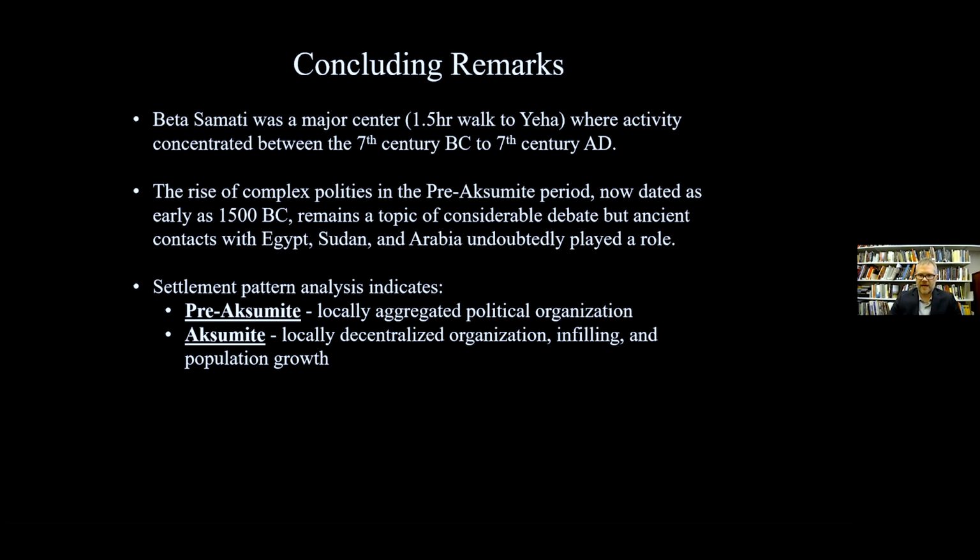The Aksumite period shows locally decentralized organization, interestingly enough. So we have the capital city of Aksum exerting control over a really massive area, including Ethiopia, Eritrea, Djibouti, parts of Yemen, and intermittently parts of Sudan. So while that capital city is exerting its influence locally in the ETAP region and SRSAH region, these two areas that I've concentrated on today, we don't see centralized or clustered local outposts. We see decentralized organization while population is really growing dramatically. And we have infilling of a lot of little hamlets, villages, and towns through and via this population growth.